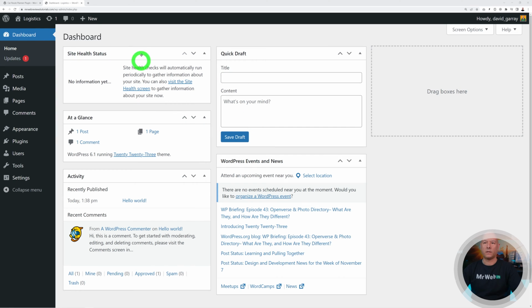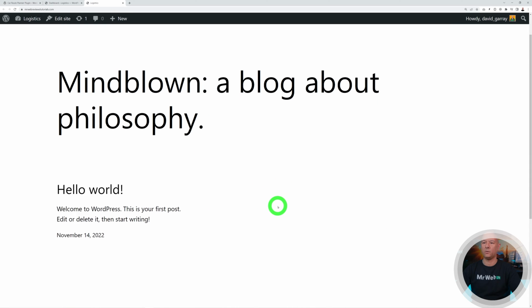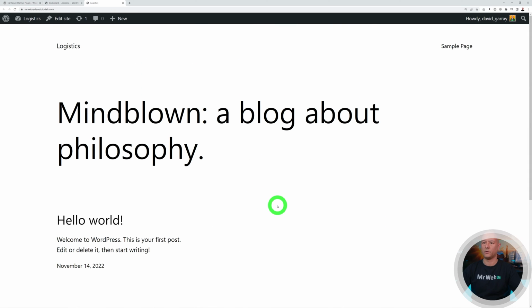So let's have a quick look at our website. If you hover on top, visit site, right click on it, open in a new tab. So this is basically what our website looks like at the moment. It's very basic, not at all what we want, very far from the finished product. So what we're going to do now is install a theme.